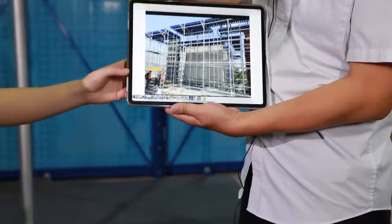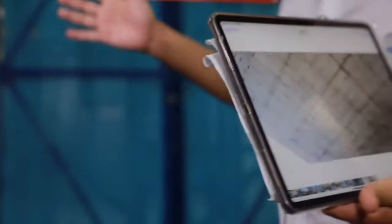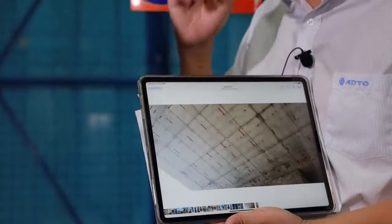This is the finish. It's quite smooth also, because we're using a large-area design. Whatever the T form or the B form, we can get a perfect finish result. Even with one-time casting, we can get a fair-face concrete surface.